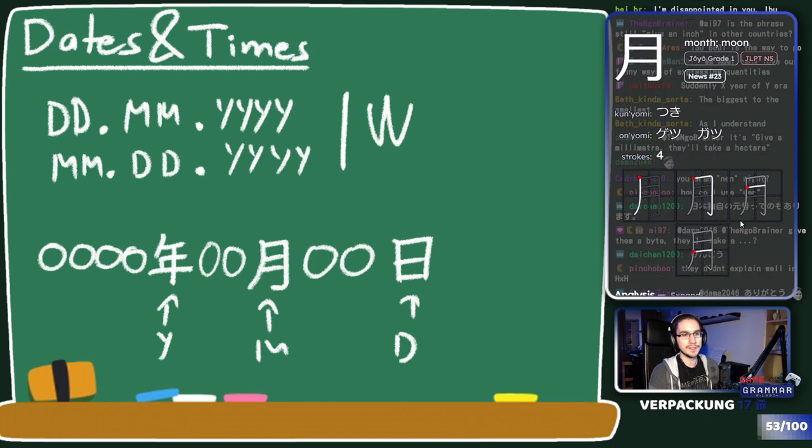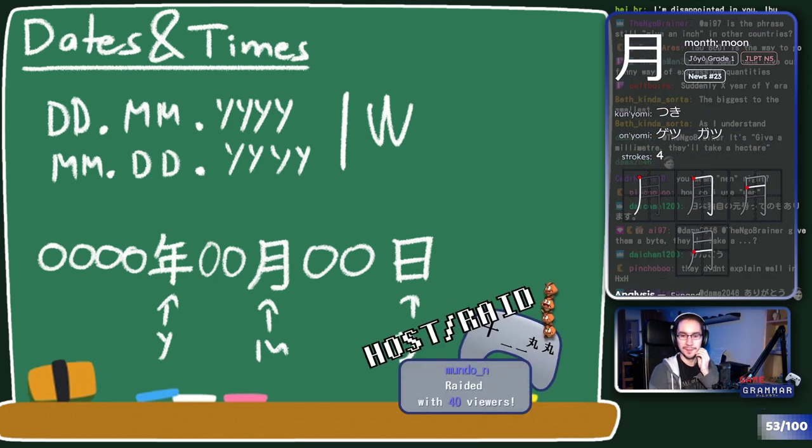So we have tsuki. This is the kanji for moon or month. Moon no hen!